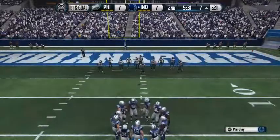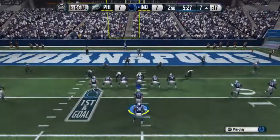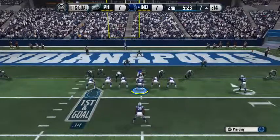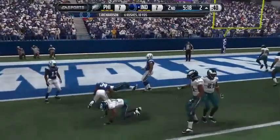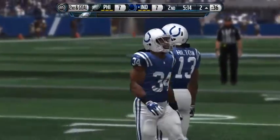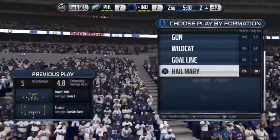The offense is set at the line for the first down after that completion. Offense lines up here. Richardson goes to the left. Richardson taken down. It's getting harder and harder in the NFL to score when you're this close to the goal line. So what will the offense do? They better be creative. That's all I know.